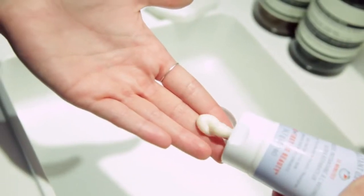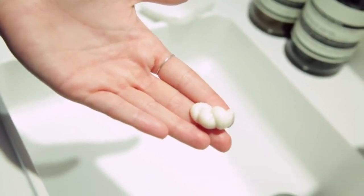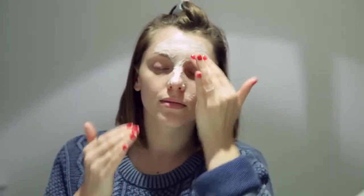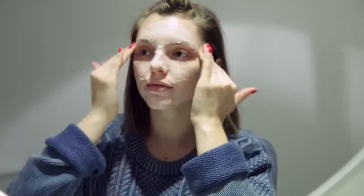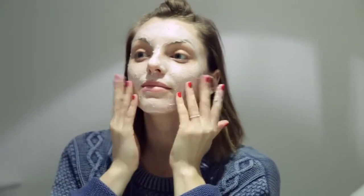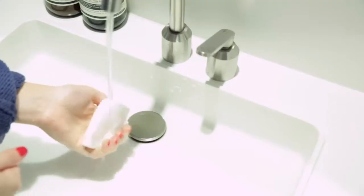And today I'm using the First Aid Beauty Ultra Repair Instant Oatmeal Mask, which is really calming and hydrating and soothing and just all around great. I love anything with oats. I love eating oatmeal, as you'll see in a minute. I just find it so calming, and this is also really great because you only have to leave it on for 10 minutes, so there you go.